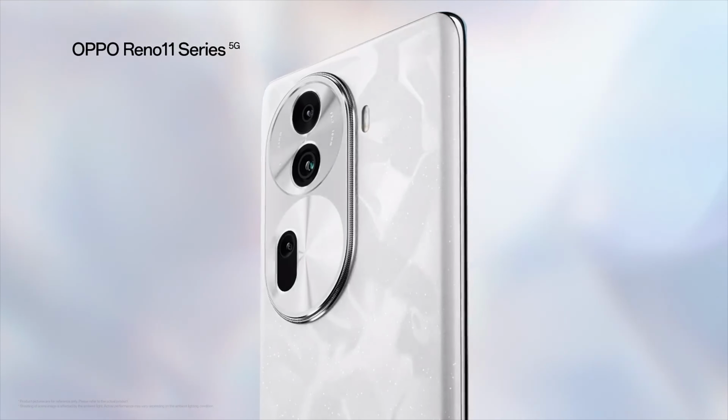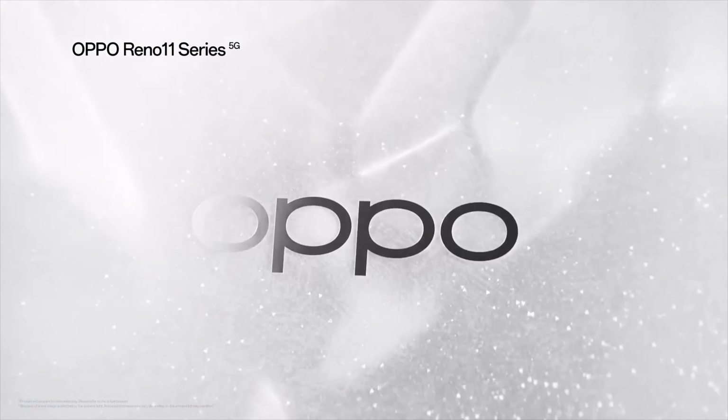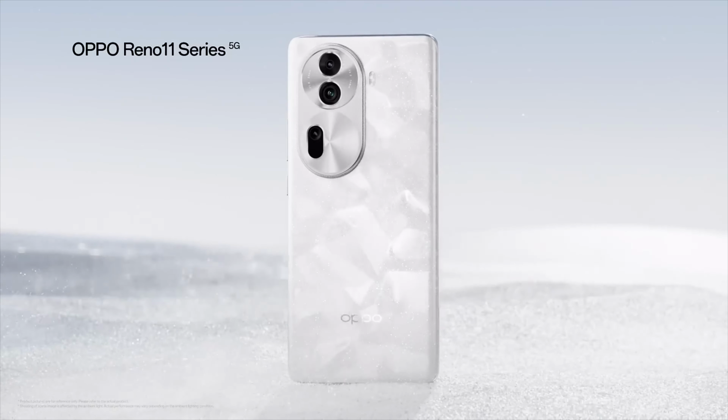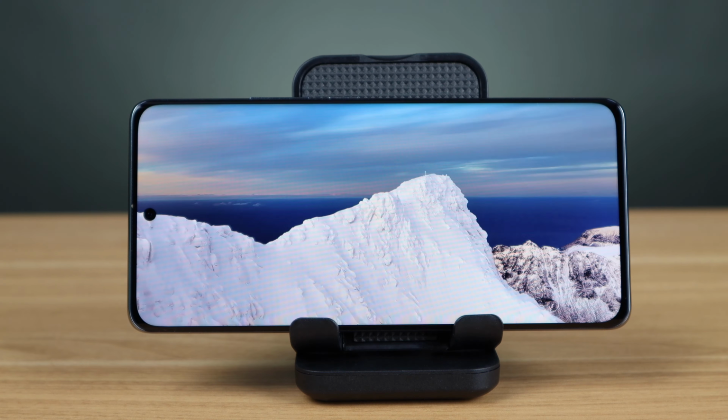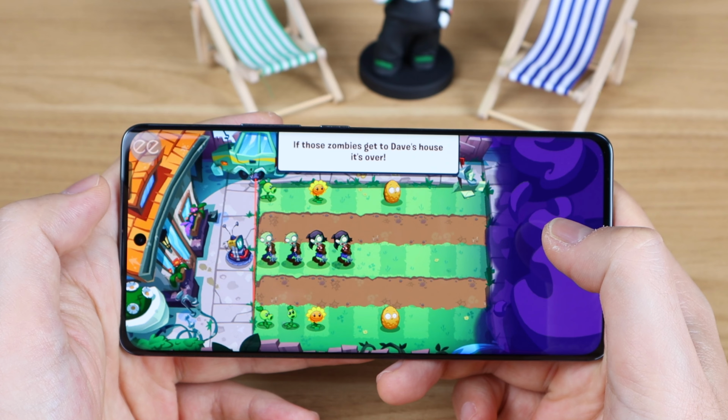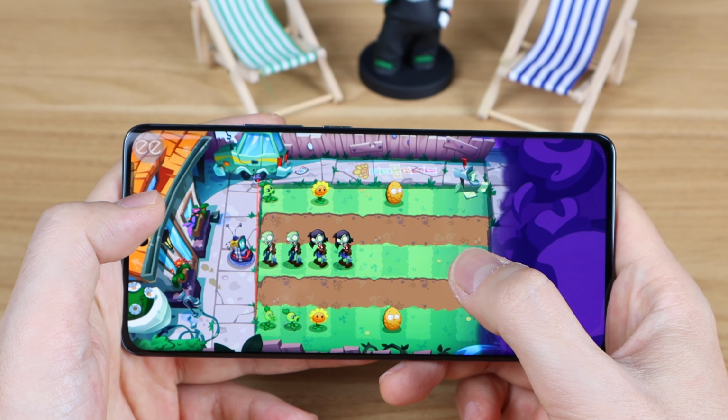Welcome fellow tech adventurers. Today we are not just reviewing a smartphone, we are embarking on a journey through innovation, artistry and unmatched performance of Reno 11 Pro. The latest masterpiece from OPPO is a testament to what happens when technology meets human imagination. Get ready to be amazed as I unravel the magic behind the device that's setting new benchmarks in its segment.